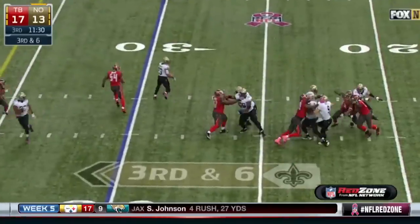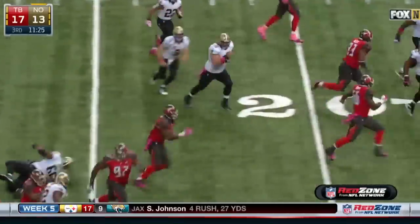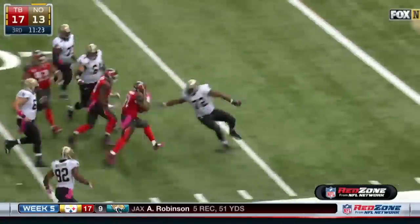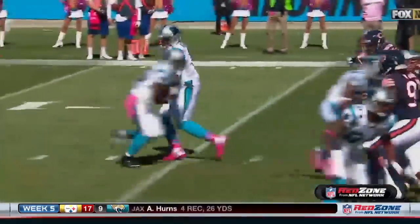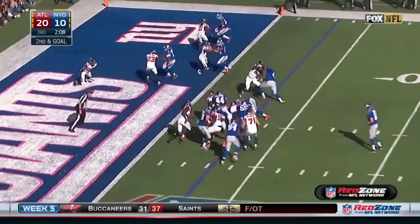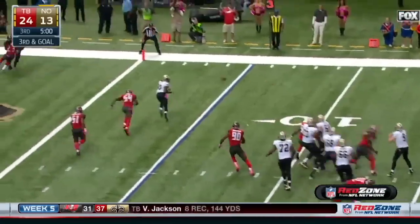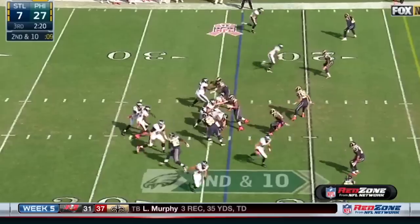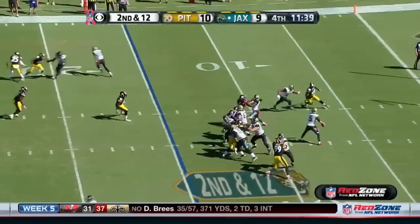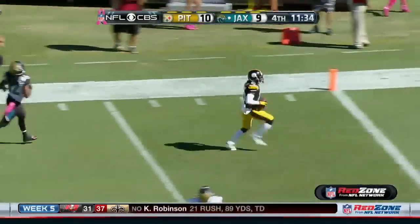Empty backfield, and Breeze in trouble. Throws it up for Grant, and it's intercepted. Picked off by Lansana, and Lansana will score. Williams up the gut. Romo to throw it. Breeze. And Breeze will get the touchdown. Off the fake to McCoy. Fires. Intercepted. And it's going to be a pick six.